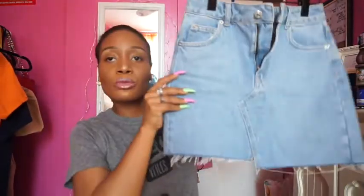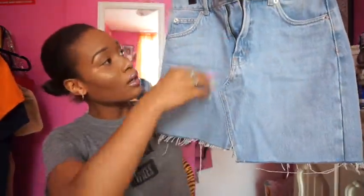If you don't know, all the Topshops in America have been shut down because they were closing and they had a sale up to 50% off everything, which the employees didn't care because both of these items, they just gave me 50% off regardless. So the first item that I got, I already wore. I wore it to the Ariana Grande concert. And it is this denim skirt right here.